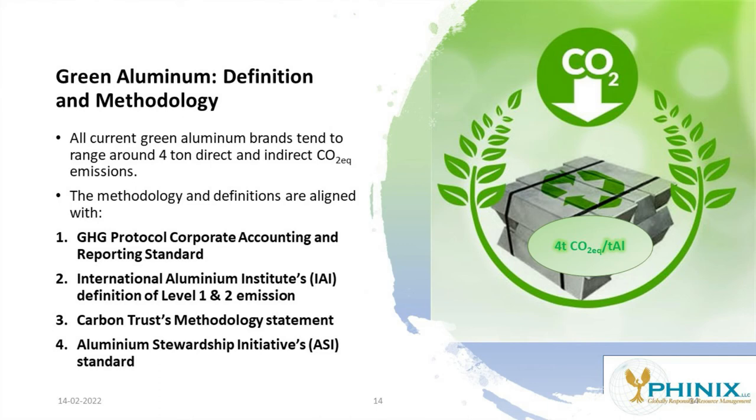The methodology and definitions are aligned with, number one, Greenhouse Gas Protocol, corporate accounting and reporting standards; International Aluminium Institute's definition of level 1 and 2 emissions; Carbon Trust methodology statements; and Aluminium Stewardship Initiative, ASI standards.